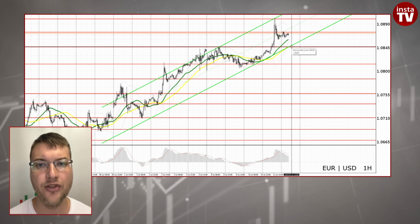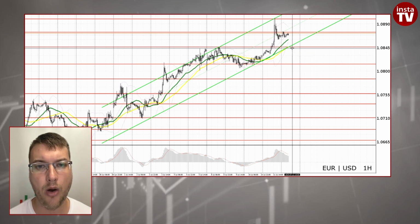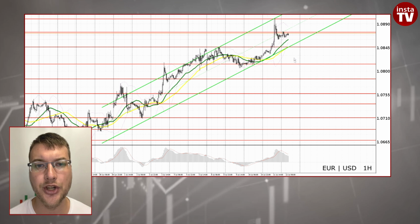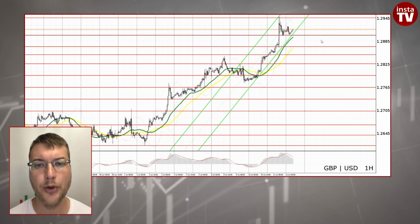If the price breaks through and fixes below this mark, the market will face a sell-off, with the euro diving to 1.0813. At this level, it would be wise to go long on a rebound to catch an intraday correction of 25-30 pips. As for the British pound, it is currently trading about the middle line of the sideways range.